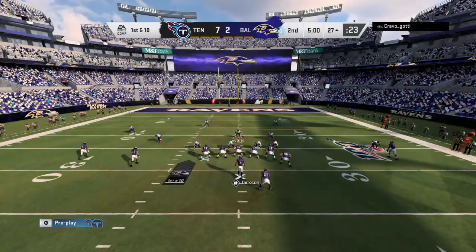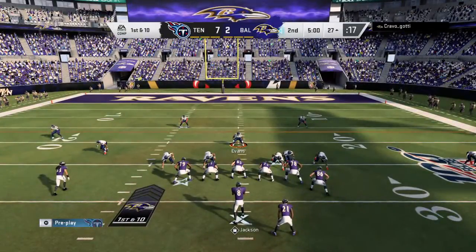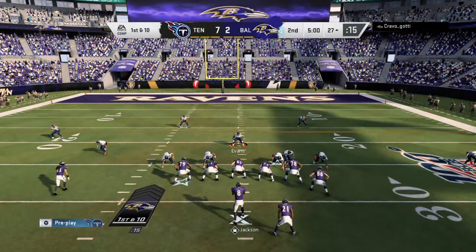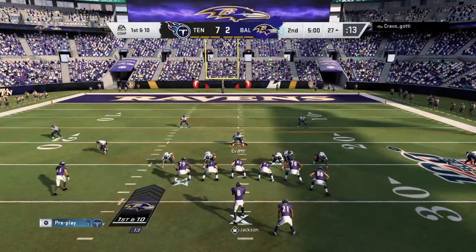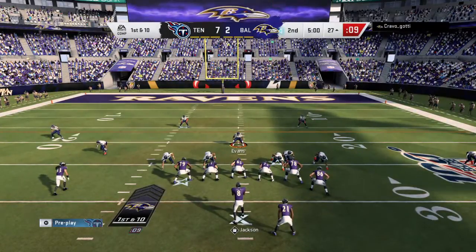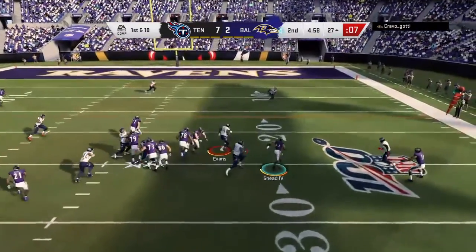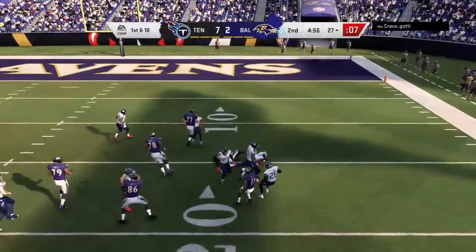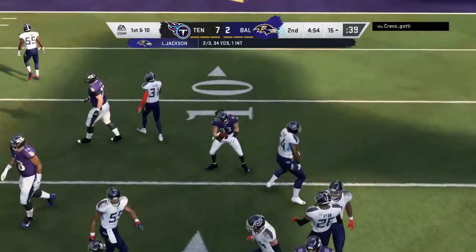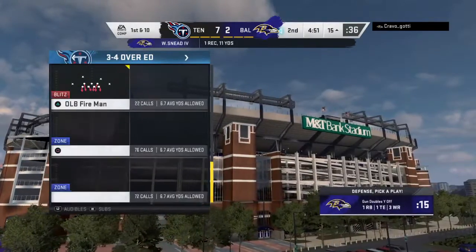Check Mike 54. Mike 54. And taking it to the 15-yard line before he's brought down. It's a pickup of 11 and a Baltimore first down.